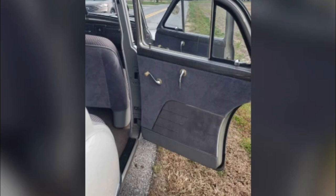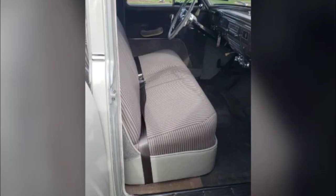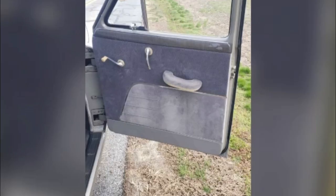Mechanically, this Cranbrook is ready to be enjoyed. The Flathead 6 fires up with ease and delivers smooth, steady power, while a manual gearbox gives the driver that true vintage driving feel, an engaging connection between man and machine that modern cars simply can't replicate. Whether you're cruising through town, taking it to local shows, or just enjoying a weekend drive, this Plymouth delivers both nostalgia and dependability. Cars like this Cranbrook represent more than just transportation. They're rolling pieces of history.